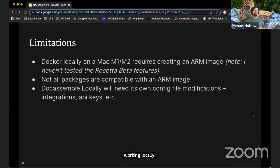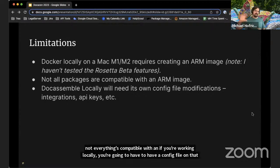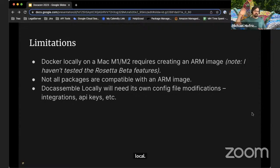So if you're using Docker locally on a new Mac that's got one of the M1, M2 chips, you have to have an ARM image. Not everything's compatible with an ARM. If you're working locally, you're going to have a config file on that local server, and it's going to have to tie in to any of those other integrations.